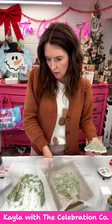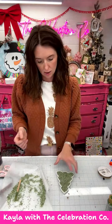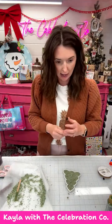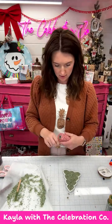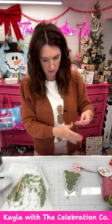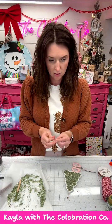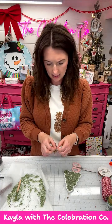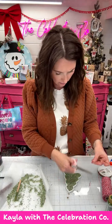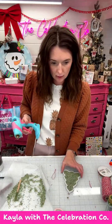Okay. So, like I said, we forgot to do the hanger. You can just glue it to the back or whatever. I'll just glue it to the back. And then we'll add a bow. Let me just take some glue.